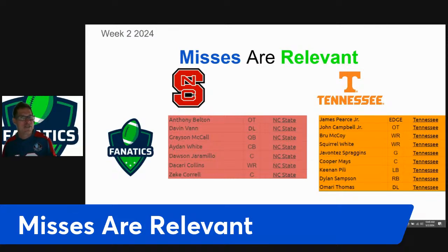But let's continue to look at the next matchup, which would be John Campbell and David Vann. We have an offensive tackle from Tennessee and a defensive lineman from NC State, and they are matching up. Right now, I have draftable grades on both Campbell and Vann. Right now, they would be mid-day 3, so they would be closer to round 4 than round 7, but we still have a lot of football to play this year. So let's pay attention to that matchup.